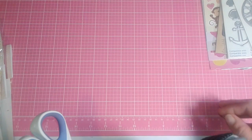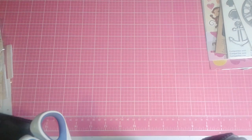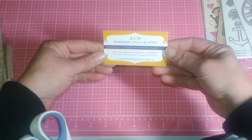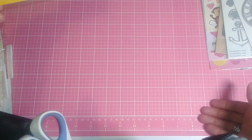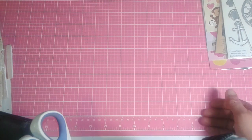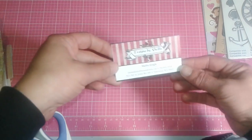They had quite a few things, just nothing I was super interested in. And then my car was getting fixed, so where I was located was a Tuesday Mornings I'd never been to. I'm in Washington, and I went ahead and Googled a store that I had heard about called J&S Hobbies and Crafts. I knew it was local to Vancouver, but literally it was within like a 2-minute walking distance.